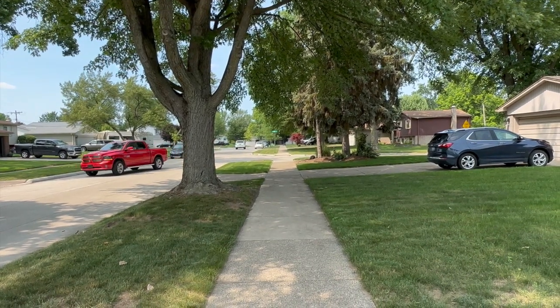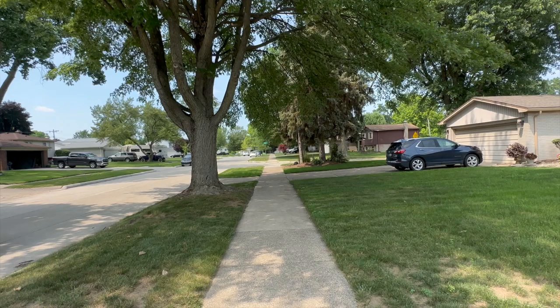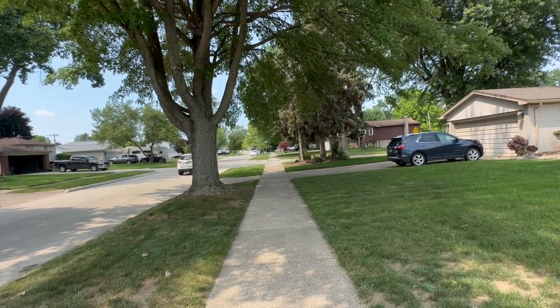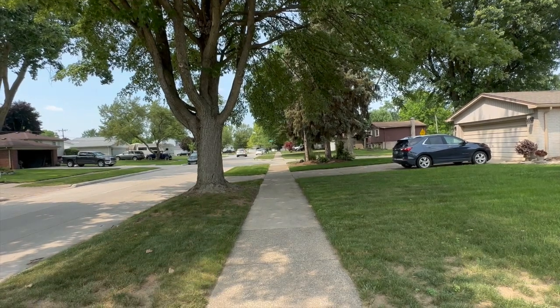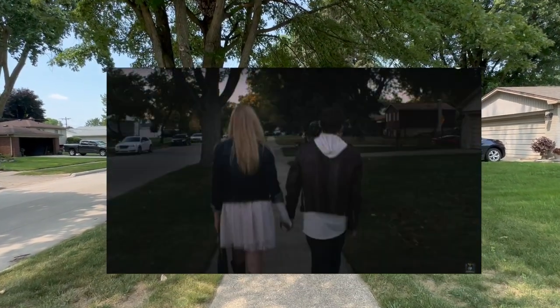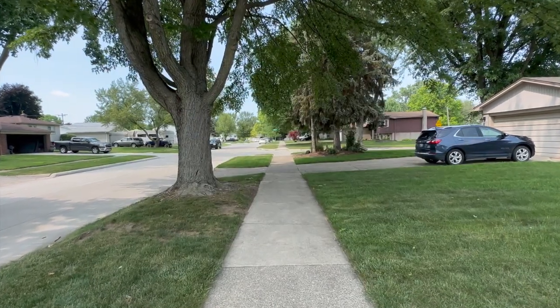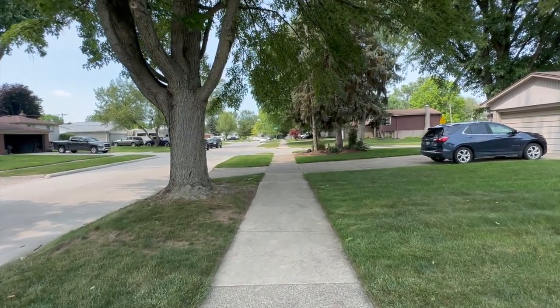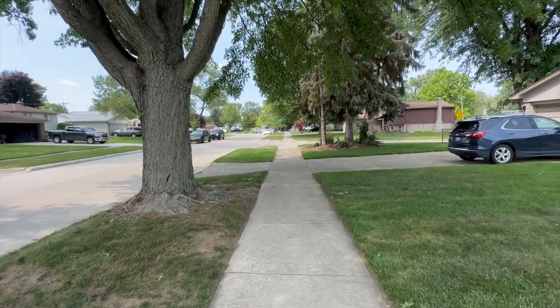So this is a scene from the end of the film where Jay and Paul are holding hands. This is from behind. You can see them walk down this sidewalk, and they walk right underneath this tree, or right by this tree. And this is actually the view of whatever is following them as the film ends.